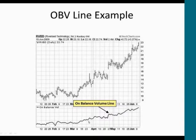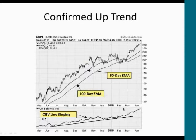And we're not looking for any specific number or parameter with this on-balance volume line. We simply want to see this sloping up. And if it's sloping up, then it's confirming this price uptrend, and this volume flow will help sustain this price uptrend. So we just simply want to see this on-balance volume line sloping up.